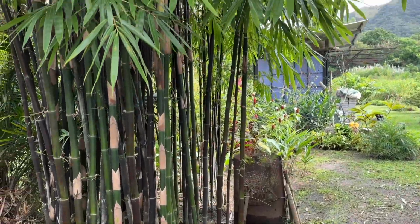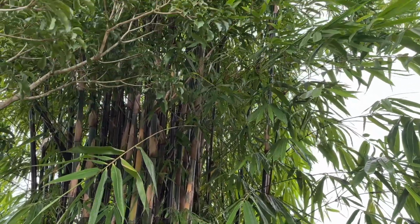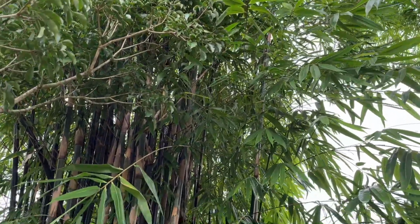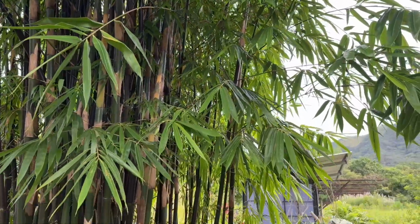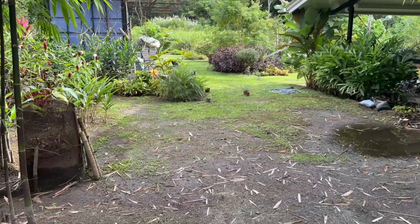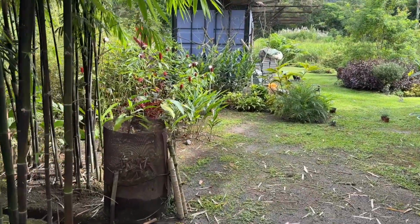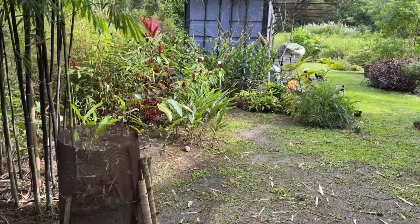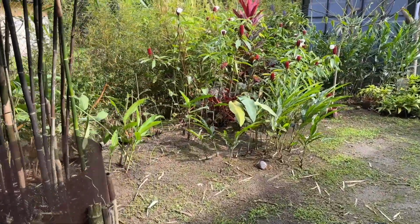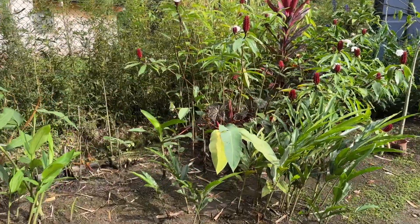Bamboo is doing so well. It just loves all this rain. All these leaves in dry and windy season are gonna cover the ground. And I did read that the bamboo leaves are pretty good nutrient-wise if you wanna cut them up and put them back in the soil. So I'll probably use them as mulch.